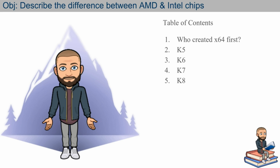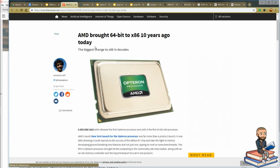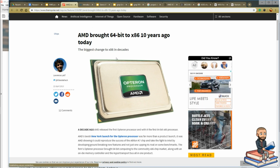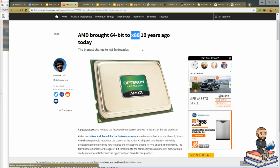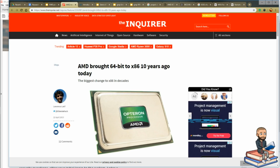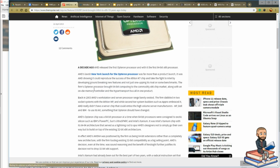And then I'll just go through a list of these chips that came right before AMD's Opteron 64-bit chip. So in the last video we looked at this article, and the article's title is AMD brought 64-bit to x86 10 years ago. So the full title is important to realize. There might have been 64-bit before, like with Intel's Itanium. However, that was not working on top of the x86 architecture. And the importance of having 64 bits on top of x86 is so that those old programs, the 32-bit x86 programs, could still work, even though you're running them on a new processor.